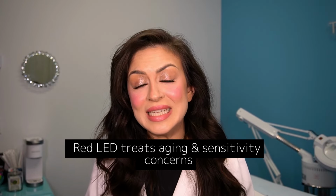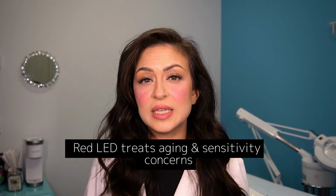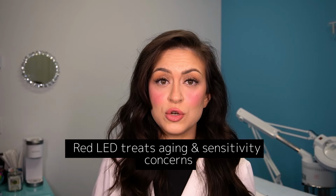Now, in addition to blue, the other color that is the most talked about and widely used in the skincare treatment space is red LED. The wavelength with red LED is such that it reaches deeper into the skin. So it actually stimulates collagen and elastin production in the dermis. So it's going to help with skin hydration, anti-aging, but it's also going to help promote circulation and soothe and calm the skin. So if you are worried about wrinkles and redness, then red LED is the way to go. If you are mostly concerned about breakouts, then blue LED is the way to go.